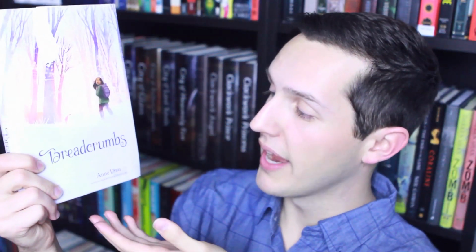Then I'm getting rid of Breadcrumbs by Anne Ursu, and the reason I'm getting rid of this book is because I got it at a library book sale, and the condition is horrid, so it's just getting out of here. And the next one I'm getting rid of is The Gates by John Connolly, and the reason is because I started reading it, and I just didn't like it. I wasn't a fan of the writing style, so I'm just saying bye-bye.